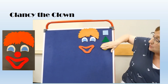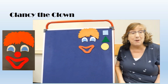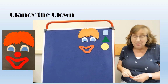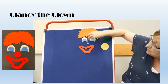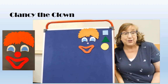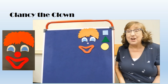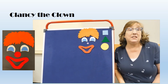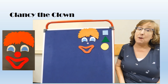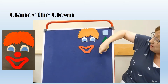No big yellow circles. Clancy looks one more time in the costume box. He finds this little tiny nose. What do you think of that little nose? It is round like a circle, but is it red? No, that color nose is purple. And it's so tiny, it's almost like a dot. It's really too small for Clancy's face. So he knows that is not the right nose.